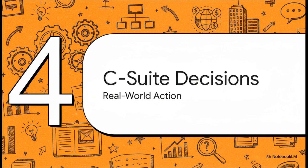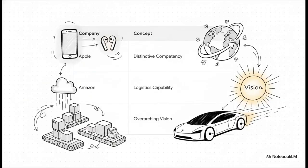Let's move to Section 4, Real-World C-Suite Decisions. Let's shift gears and apply these theoretical frameworks to modern megacorporations. I want us to look at actual strategic decision-making in the wild to see how this plays out for multi-billion-dollar companies. These three incredibly famous corporations brilliantly illustrate our core concepts in action.